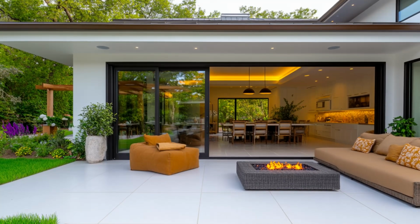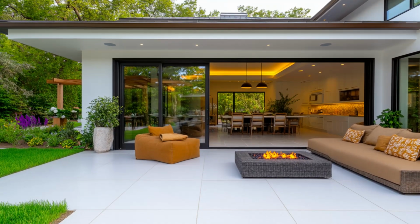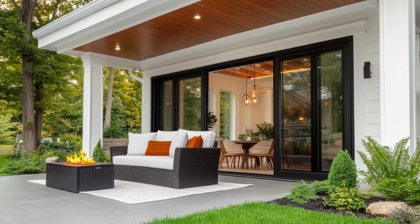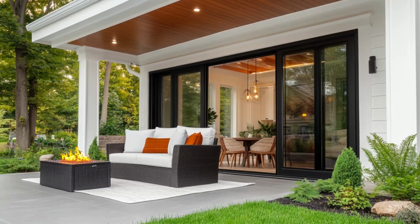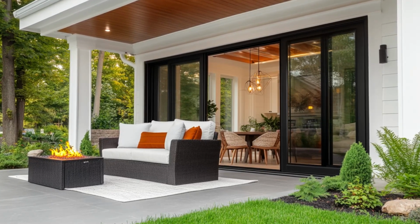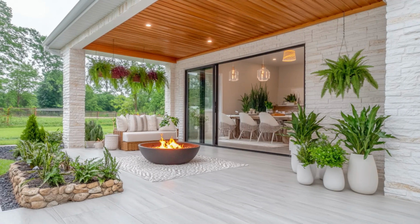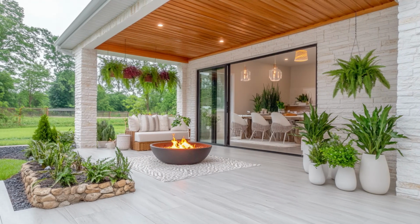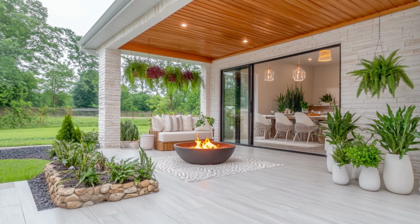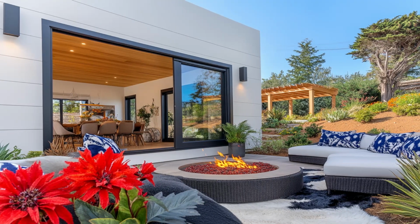A hallmark of modern contemporary farmhouse design is the effortless integration between indoor and outdoor spaces. Large glass doors open onto covered patios, blending the interior with natural surroundings. Courtyards, pergolas, and lush gardens become natural extensions of the living space, encouraging a lifestyle that embraces the beauty of nature. Whether it's a cozy fire pit area or an elegant outdoor dining space, these design choices create a home that feels expansive, breathable, and deeply connected to its environment.